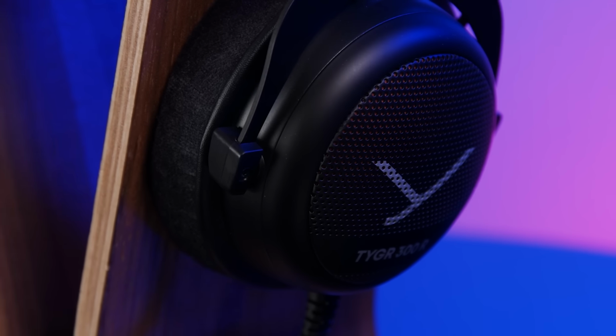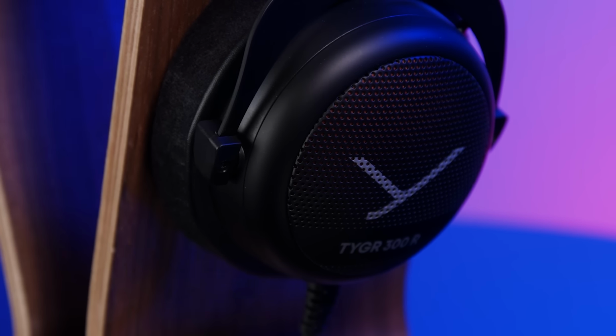These velour ear pads are super soft and the headband is really flexible, so these should feel comfortable for everybody. These are open back headphones, which means you'll still be aware of what's going on around you. Even if you're deep in your game, you'll still hear your Uber Eats delivery guy ringing your doorbell and dropping off your order, which is, of course, a major plus.